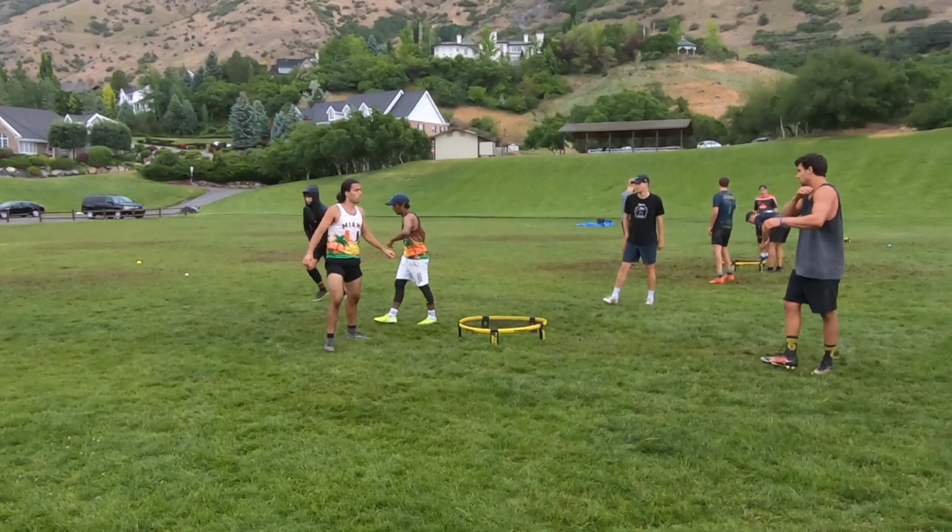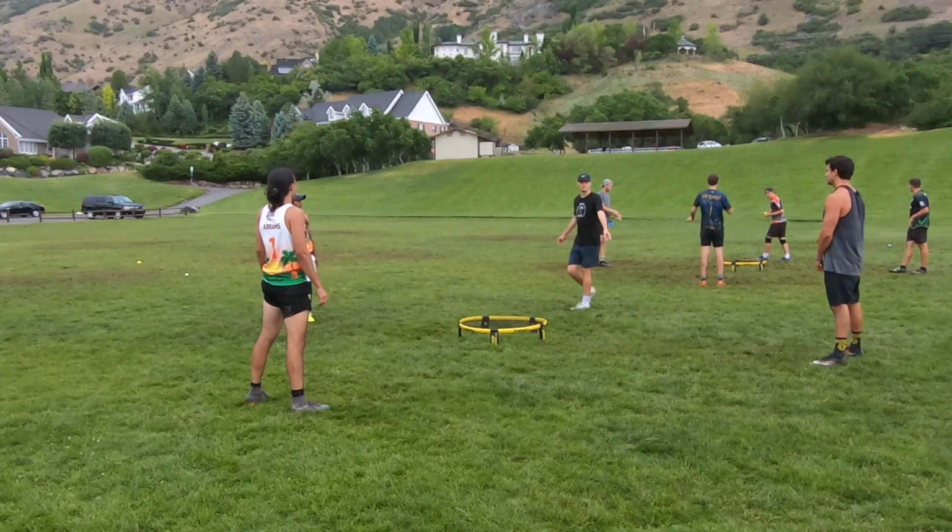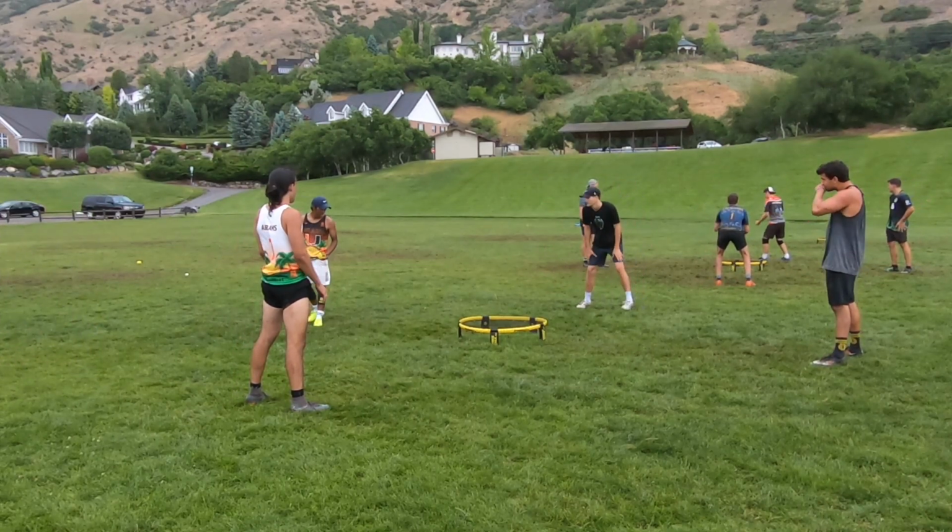And we are back in the quiet time, folks. Where the rain stops and it's just silent.